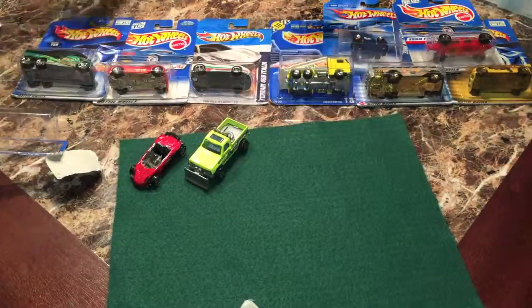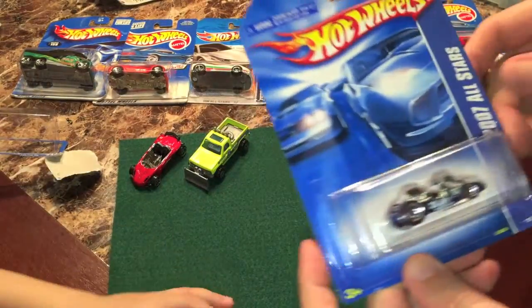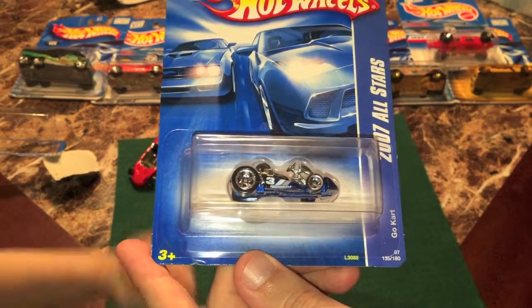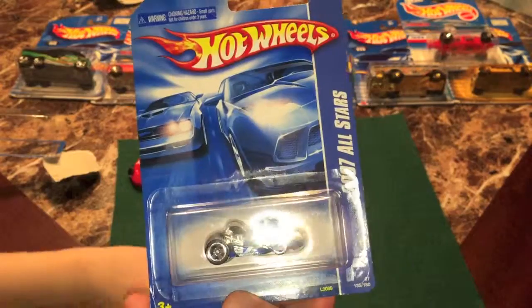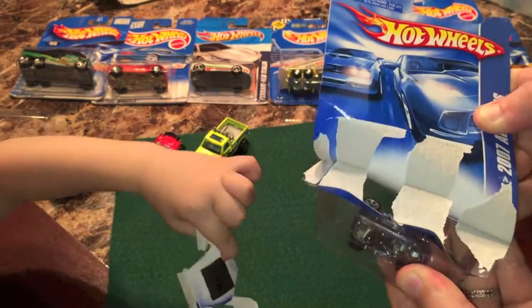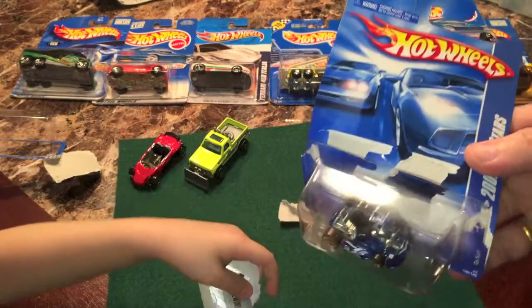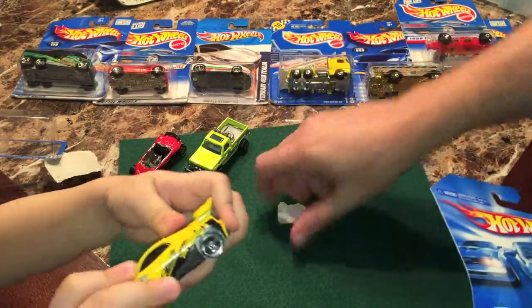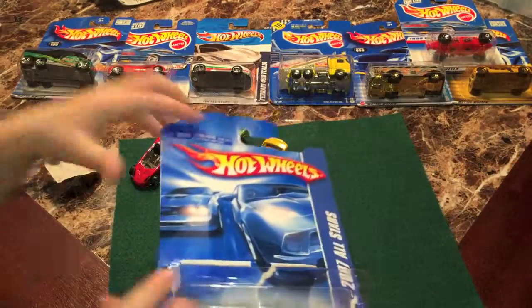Okay. All right. While you're opening that one here, I'm going to check out the 2007 All-Stars Go-Kart, number 135 of 180. All right. Well, that one came out pretty good. Okay. Here you go.